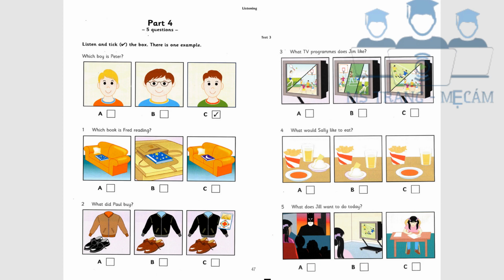2. What did Paul buy? Did you go shopping this afternoon, Paul? Yes, I did. I wanted a computer game. Did you buy it? No, I didn't. I bought some new shoes. What colour? Brown. Oh, and I bought a jacket. A black one. Shoes and a jacket. Great!